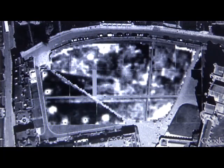A geophysics resistivity scan was done on the Cathedral Green in 2014. Ground resistance is higher where there are stones, giving a lighter tone, and lower where there is deep soil. Several archaeologists had suggested that there may be a Roman road crossing the green, and the geophysics revealed a lighter linear feature pointing to the North Tower and aligning with St Andrew's Street and St Thomas's Street.